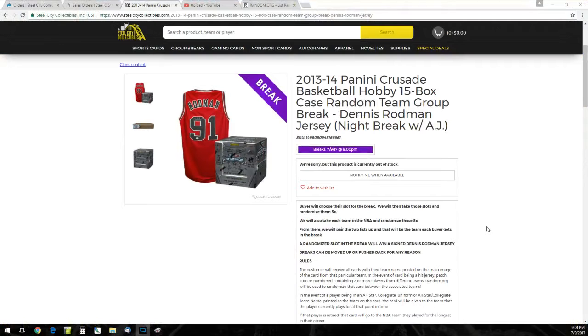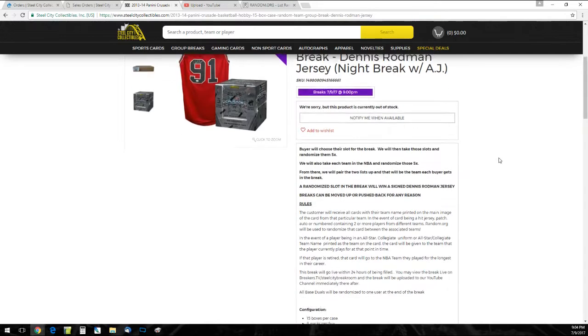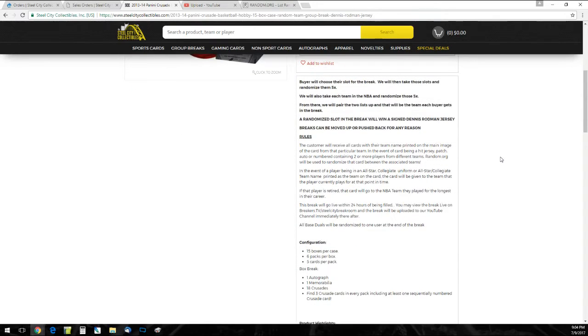30 slots in this break. We're going to take all the names and the teams in the NBA, randomize those lists 5 times each. We'll pair up the 2 lists, and that'll be the slot that you get and a team that you get for the entire break. After we're done, I'll take all the names, randomize them 5 times again to see who wins that Dennis Rodman jersey. You're going to see all cards with the team name printed in the main image of the card.